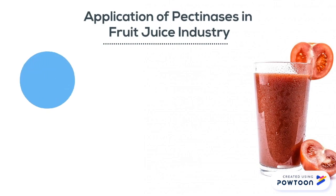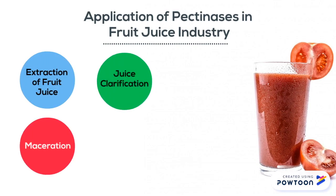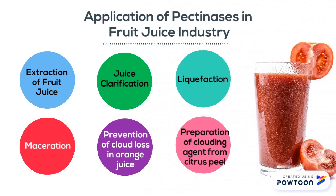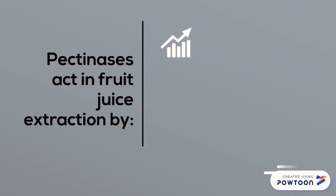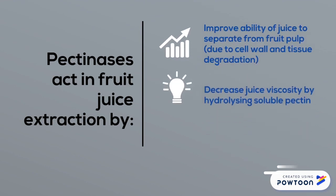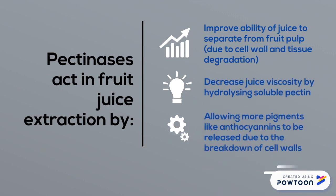Pectinases can be applied in fruit juice extraction, maceration, clarification, cloud loss prevention, liquefaction, and clouding agent preparation. Pectinase is useful in extracting juice from fruits with large amounts of pectin. Pectinases act in improving the ability of juice separation from fruit pulp, decreasing juice viscosity, allowing more pigments to be released.